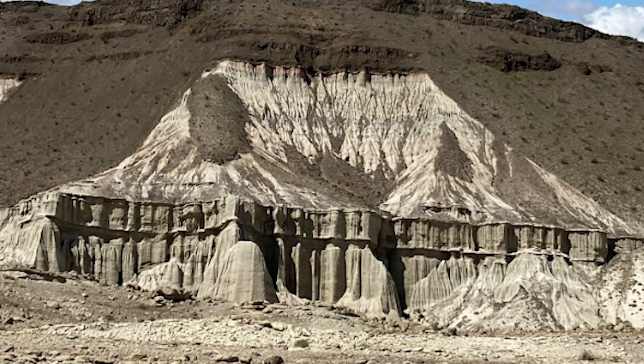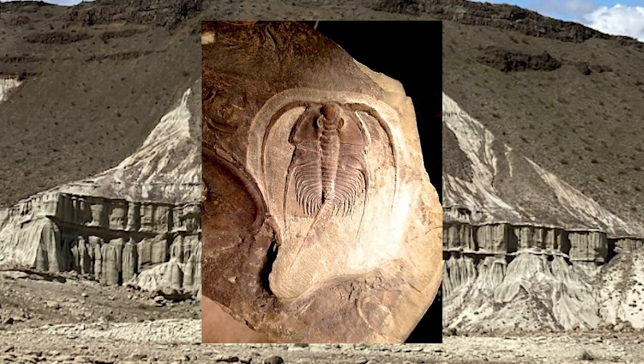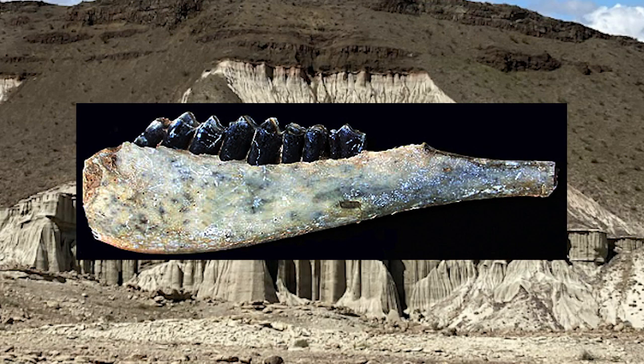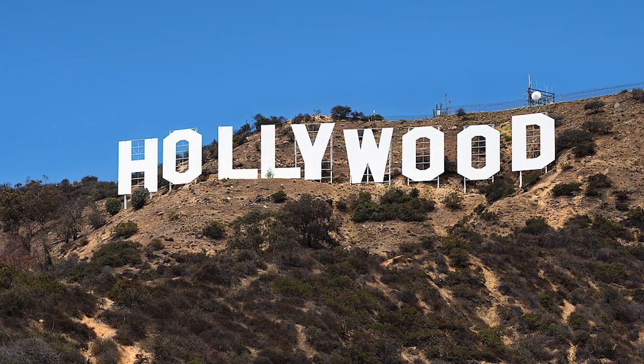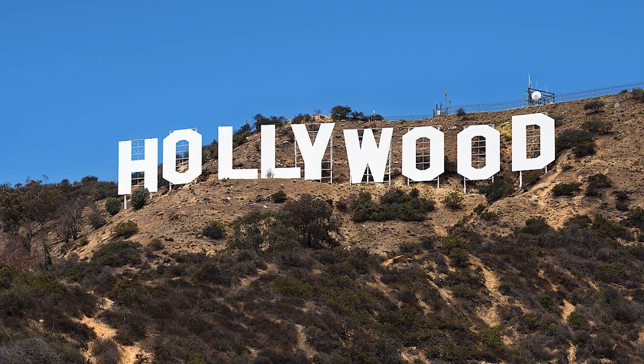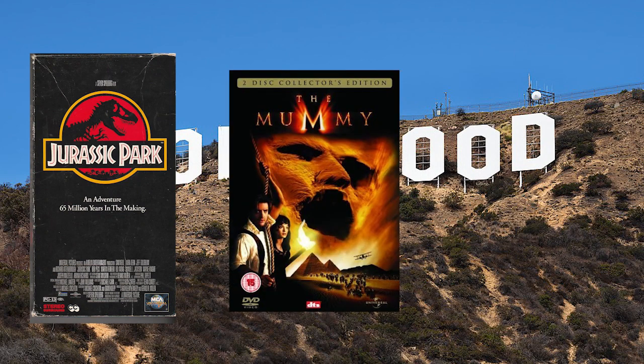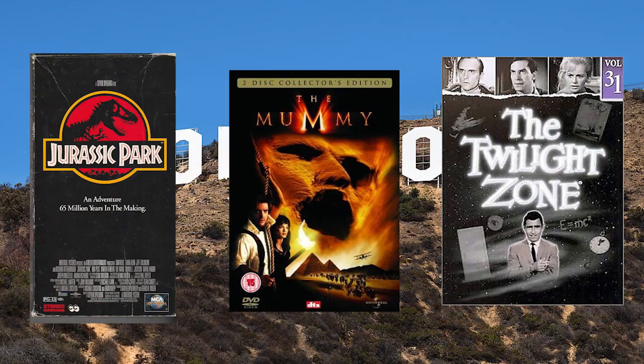The area directly near the Hagen Canyon, called the El Paso Mountains, were rich in a different sort of resource: fossils. Many different species were found in the area preserved in the rock, like the jawbone of this pronghorn antelope. In addition to fossils, the location's 2-hour proximity from Hollywood has made it a draw for filmmakers, making appearances in movies like Jurassic Park and The Mummy, as well as the really famous original Twilight Zone film series.